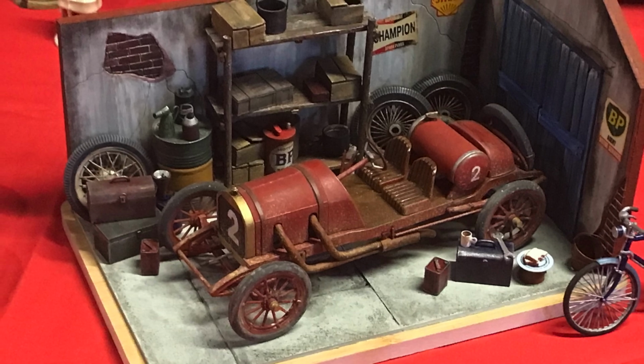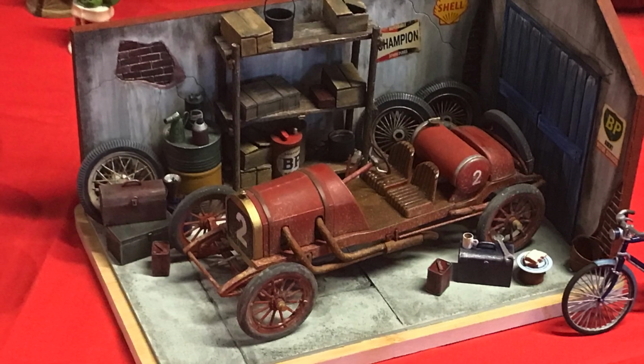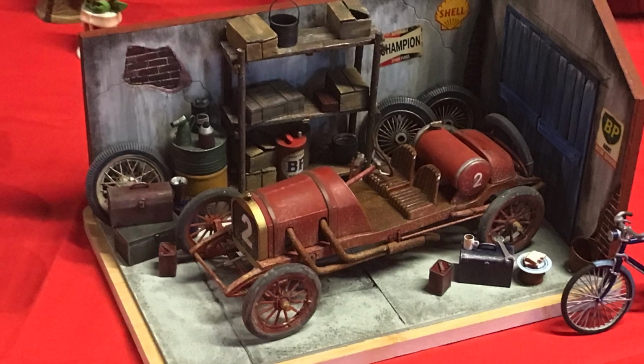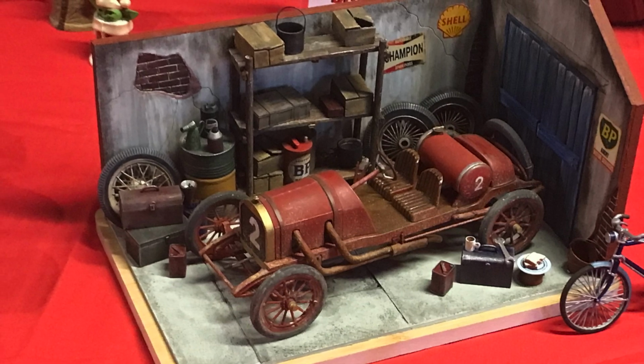But it's little details like the coffee mug there. You know, this is someone's Sunday project. Every Sunday in the garage, doing a little bit of tinkering on their car project. All of this was coming out of the model, and I absolutely loved it. I could spend hours looking at this. Phenomenal job, I thought.